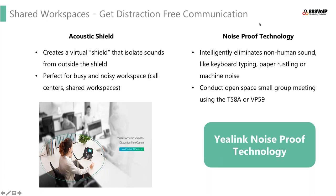A unique feature of the T5 series now, and Yealink is pretty proud of this feature, is the acoustic shield. It creates essentially a small bubble or a radius around the phone that isolates sound from the outside and kind of cuts down on the outside chatter and ambient noise that could potentially affect a user's call in a workspace where you have a lot of different people. If the cubes are low, no cubes whatsoever, just more of an open workspace environment.